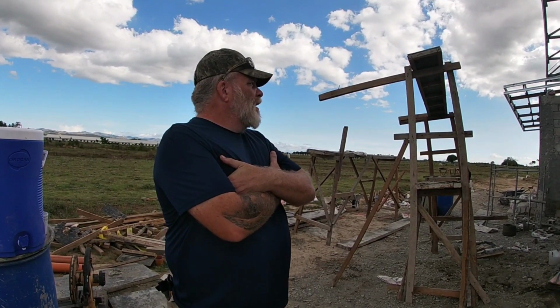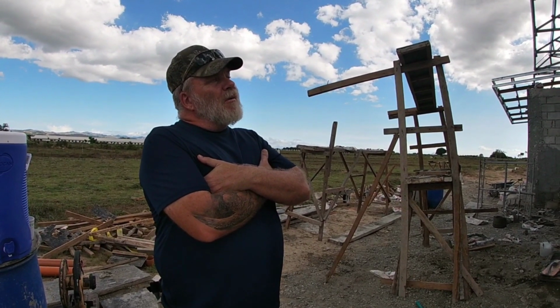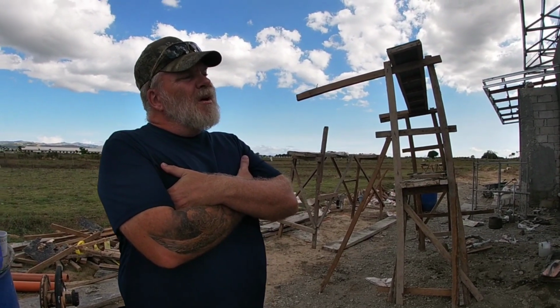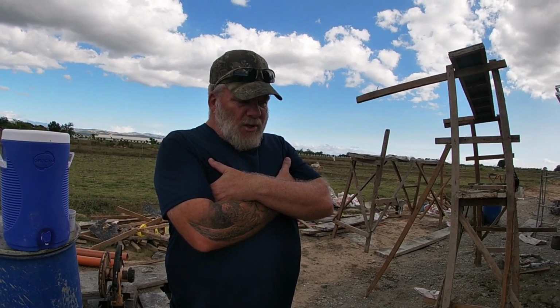We're still waiting on a couple of the estimates for windows, and like I said earlier, we've already taken care of the doors. So get the electrical done, get that all lined out, and then we'll put in the ceiling.